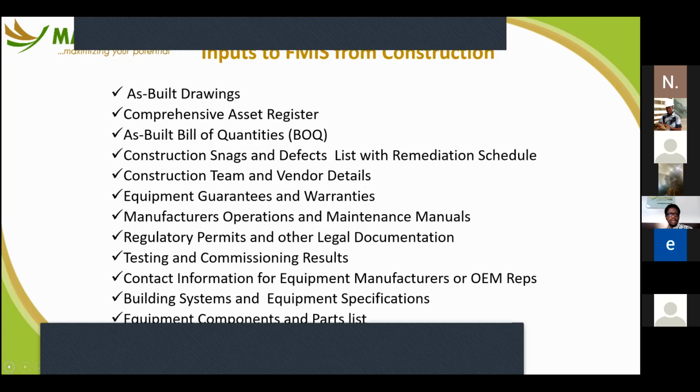The asset register, the basic quantities, the snag and defect list, the construction team and vendor details, equipment guarantees and warranties, manufacturer's operation and maintenance manuals, regulatory permits and other legal documentation, testing and commissioning, building systems and equipment specifications, equipment components and parts lists and recommended spare parts, and so on and so forth. These are information that you need as a facility manager to run the facility.